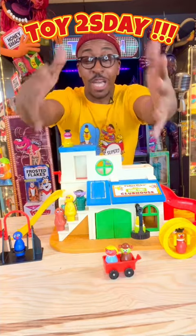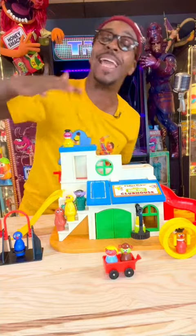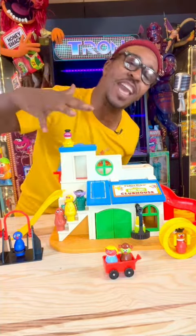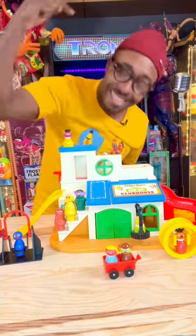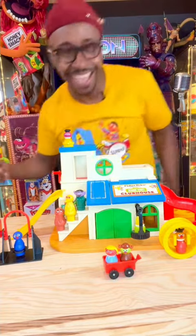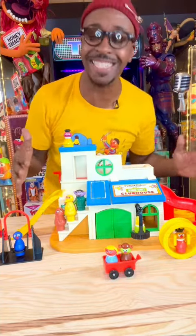It's Toy Tuesday. And yo, I usually bring you something hot and new, but today I'm gonna take it all the way back and show you one of my favorite toys ever. The Fisher-Price Sesame Street Clubhouse. Who had this joint? This joint was the truth when I was a little yoot. Seriously, man, hours and hours and hours of imagination and play.